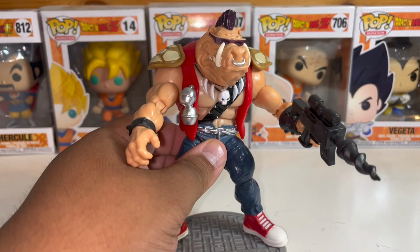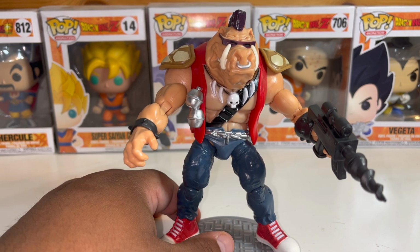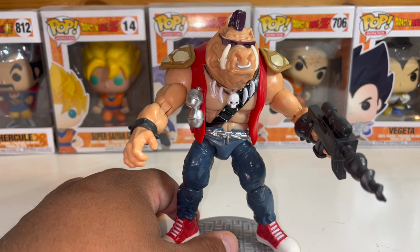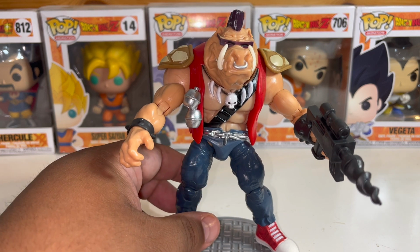And I need Rocksteady now. I believe, if I'm not mistaken, correct me if I'm wrong, guys, comment in the comment section, I believe Donatello comes with Rocksteady. It's either Donatello or Leonardo, one of the two. But I know he's part of a two-pack with some of the other turtles. So definitely going to need to get him so he can complete the set.